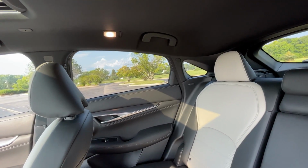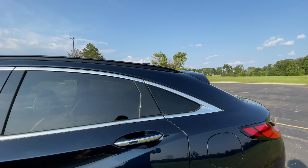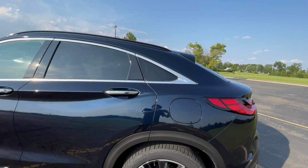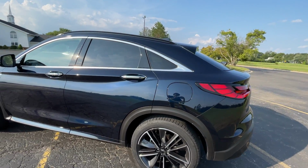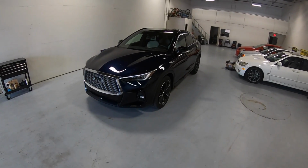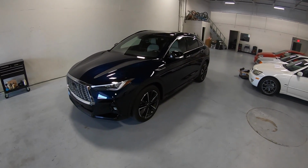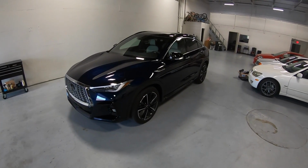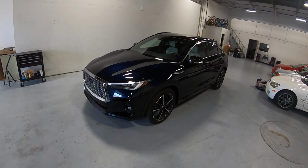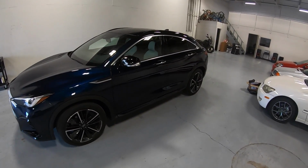This particular QX55 is the Essential trim, which is the mid-grade trim, which doesn't really make any sense because the base trim is called the Luxe, like luxury, and then if you spec it higher, it's called the Essential. But anyways, here it is. It's about 53 grand. Oh man, I think the only way to find out if this car is any good is to take it out on a proper drive around the Daily Motor test loop and see how it performs.